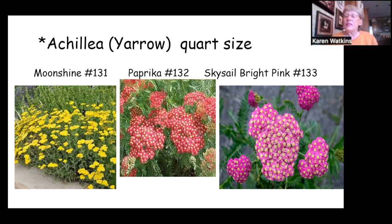Our last variety that we're promoting is the Sky Sail Bright Pink, and it grows to about 14 inches tall and wide. So this is going to be a shorter one, and the foliage on it is dark green. So all the yarrows are very, very beneficial in the garden. Everybody needs one yarrow for sure, maybe even 3.